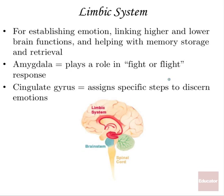Recognizing that something is threatening to you is thanks to the amygdala. And that's really when the fight or flight response is going to come into play. Something is threatening to you, and the amygdala is connecting your response with the higher parts of your brain that gets you to react effectively and keep yourself alive.